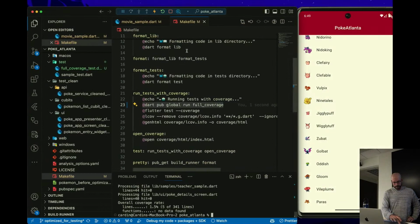I think I want to start working through the app and doing some tests. Let's do that. Let's do some live testing. So I'm going to start with some of these UI components. Since we've seen the UI piece, let's start there.